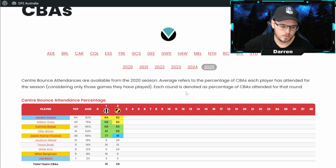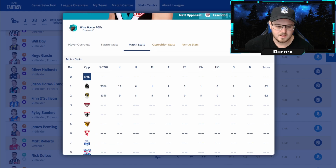41% CBAs on the weekend, and that was because the likes of Lacoste just got injured, so they needed another forward up there. So that meant Horne-Francis pretty much stayed in the goal square for the majority of the game. He could have hit, but he hit an 80 quite easily. He passed off 2 goals. He handballed one over in the goal square. So that should have been +9 quite simply. And then another one I think he passed off as well. So that should have been an 80 plus all the free kicks that he gave away. Should have been close to a 90.